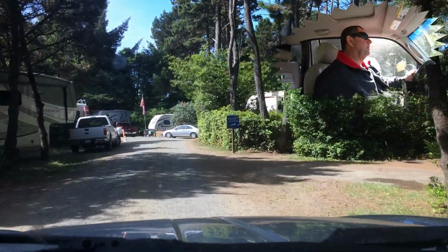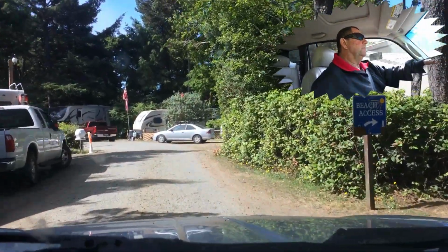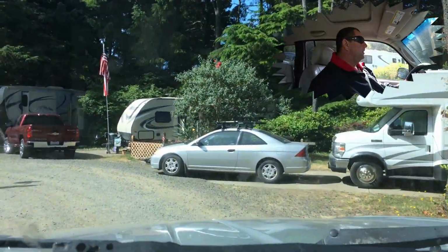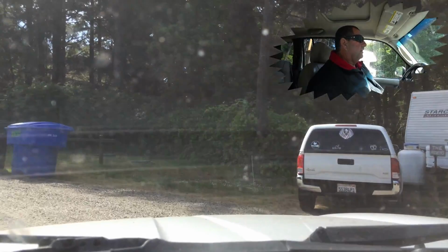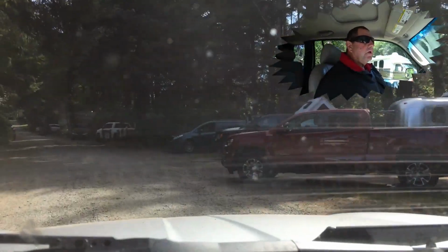Morning, everybody. Driving around the park here in Newport. It's called Whalers Rest, Thousand Trails camp area. Anyway, I'm just driving around the campsite just to give you an idea of the campground and their campsites. It's a pretty nice campground, really, and it's close to the town of Newport, 6 miles.